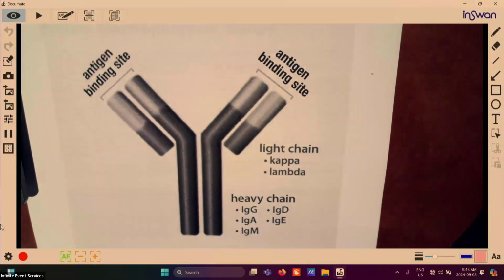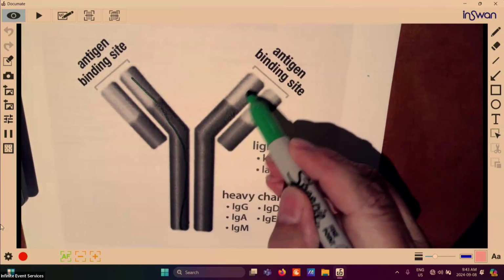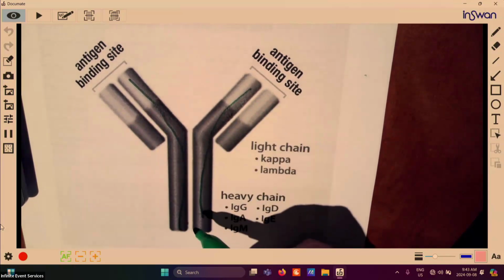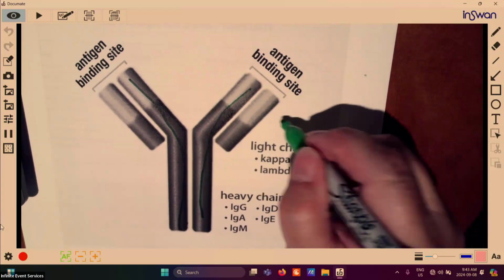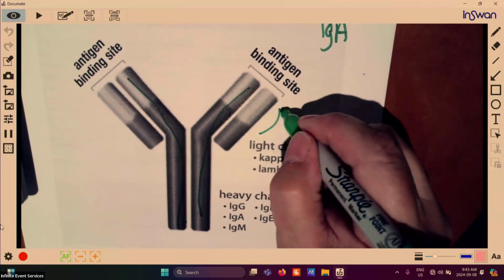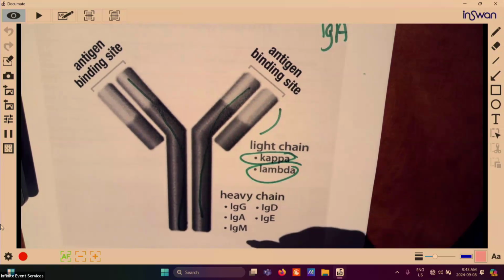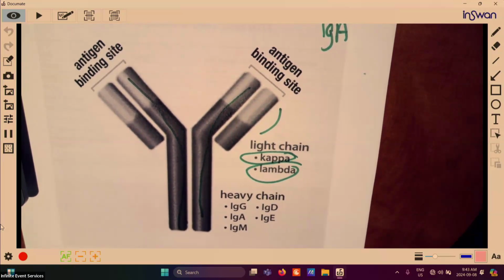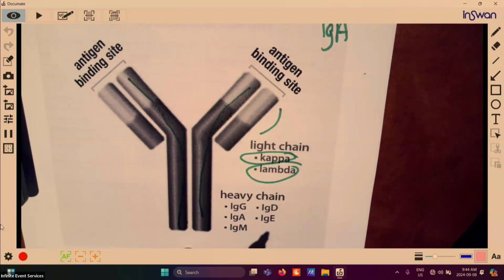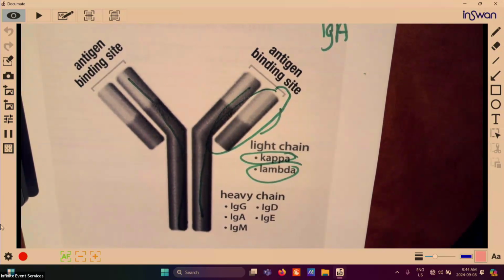So an antibody looks like this. It's got these big long arms that are called heavy chains, and then it has two little tiny arms at the side that are light chains. If this was IgA, there can be these light chain parts, which express something called kappa and lambda. When we have myeloma, we may see the whole protein overproduced, and sometimes we will see just a part of the protein being overproduced.